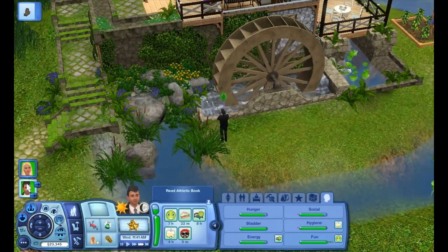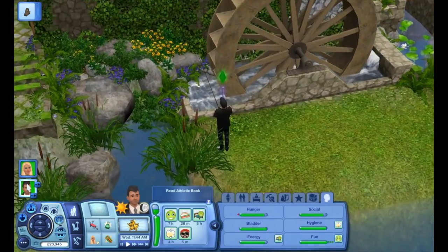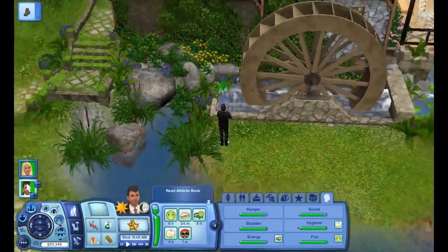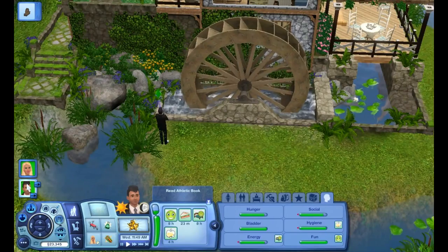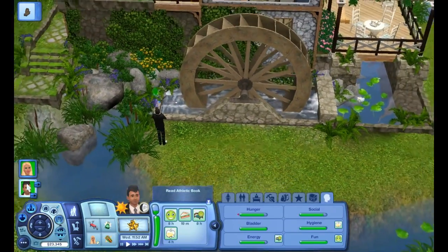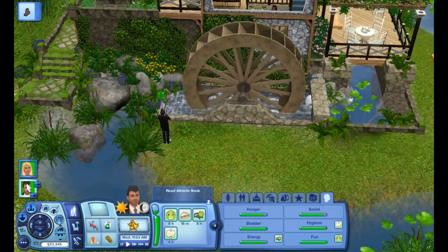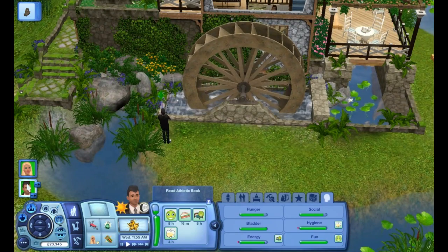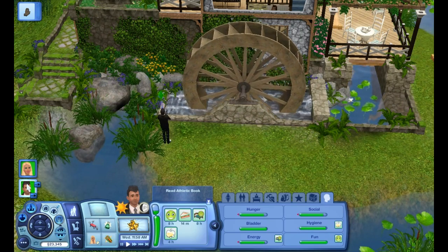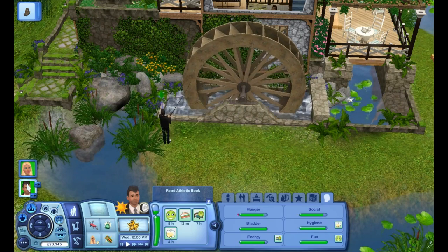We're going to go ahead and fish at the water wheel. As we can see, the water wheel moves a little slowly, and you can catch some neat fish, like I said. Now, if you have this water wheel on your home lot, I think I started to say this, then your bills go down. You don't have to pay such high bills, which is pretty nifty.